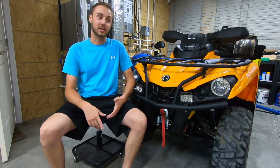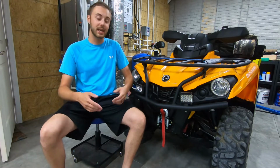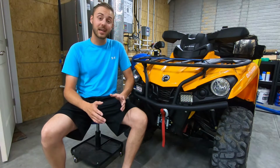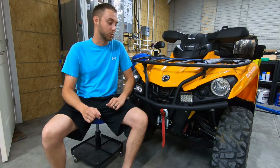Several of those engine sizes are also available in the Renegade, which again is a four-wheel drive four-wheeler, but is, I would say, kind of the more sporty model. Definitely not as utility focused as the Outlander, but both of these machines really do have a great ride.